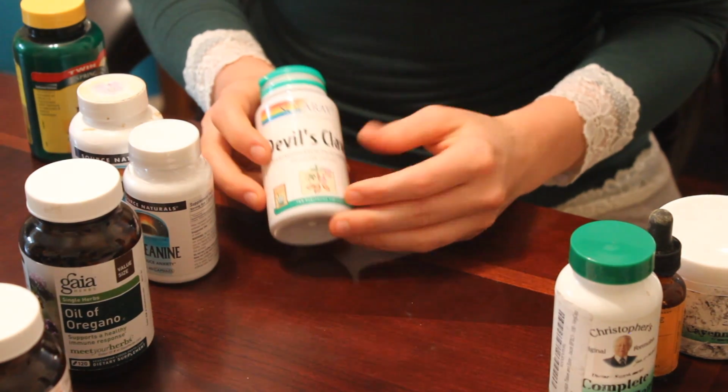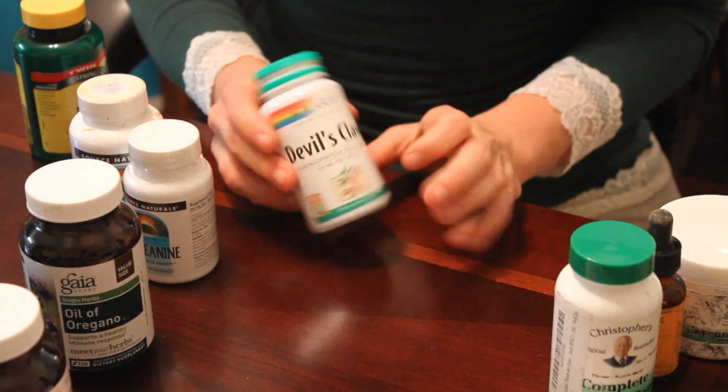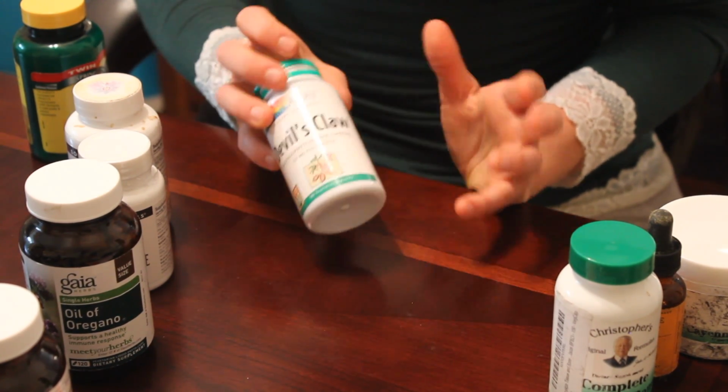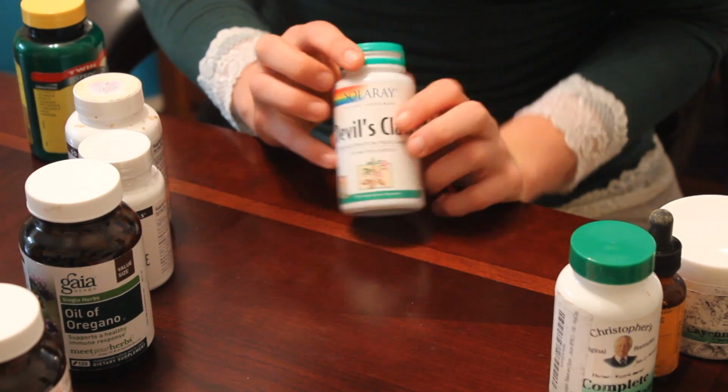If you're looking for another natural way to cut down on inflammation, there's a supplement called Devil's Claw. I believe this is sourced from South Africa. Could be wrong about that. But the long and short of it is, if taken over a long period of time, it can help cut down on pain and decrease inflammation as well.